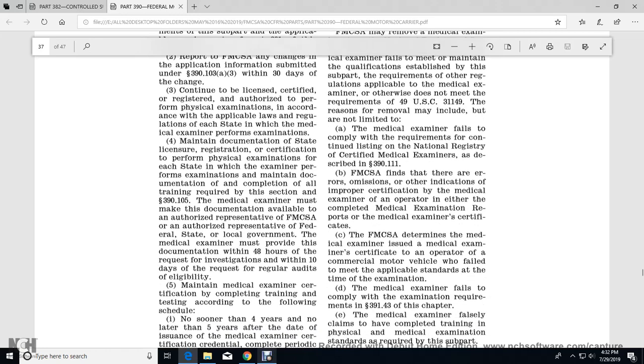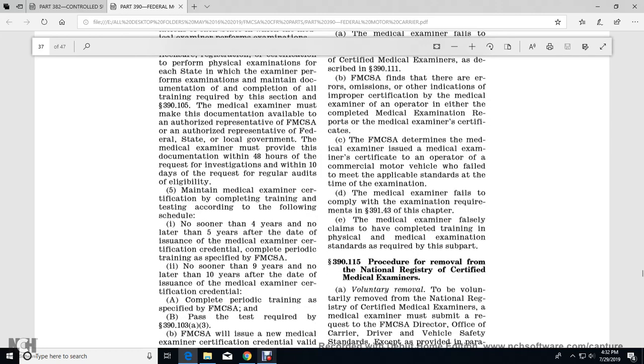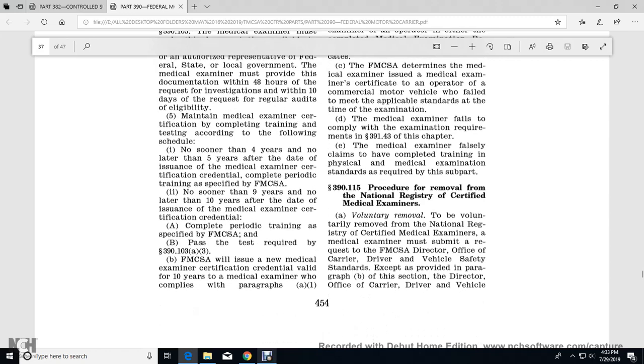The Federal Motor Carrier Safety Administrator finds errors in submissions or other indications of improper certification by the medical examiner, either in completed medical examination reports or medical examiner certificates. The Administration determines the medical examiner intended to issue a medical examiner certificate to a commercial motor vehicle operator who failed to meet the applicable standards at the time of the examination. The medical examiner failed to comply with the examination requirements of 391.43 of this chapter, or falsely claimed to have completed the training in physical examination standards required within the subpart.